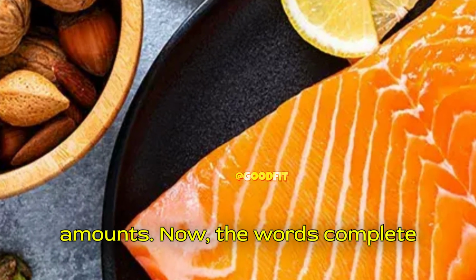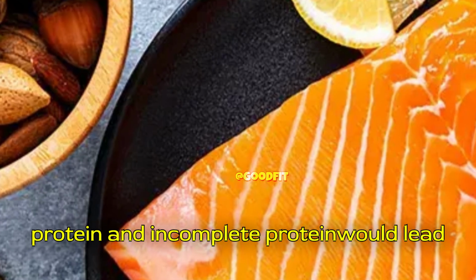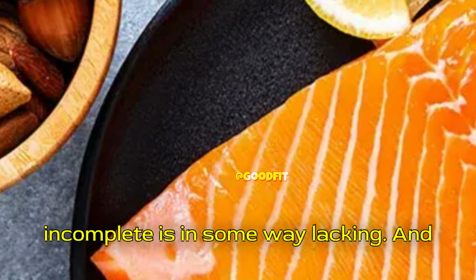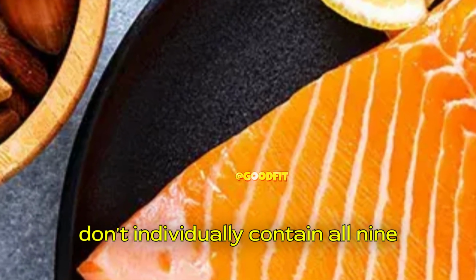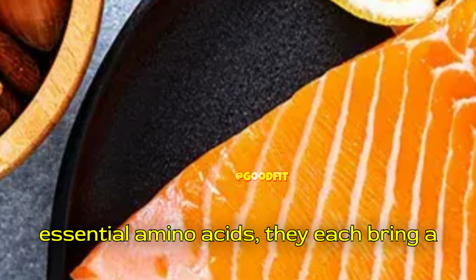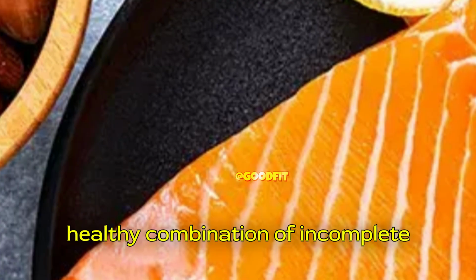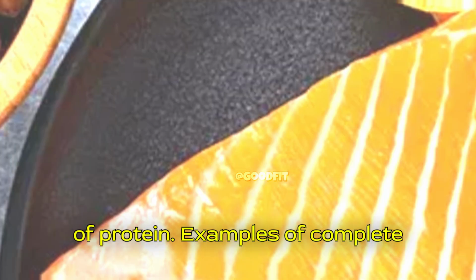Now, the words complete protein and incomplete protein would lead you to believe that complete is good and incomplete is in some way lacking. And while it's true that incomplete proteins don't individually contain all 9 essential amino acids, they each bring a little something to the table. So, a healthy combination of incomplete proteins can get you your complete fill of protein.